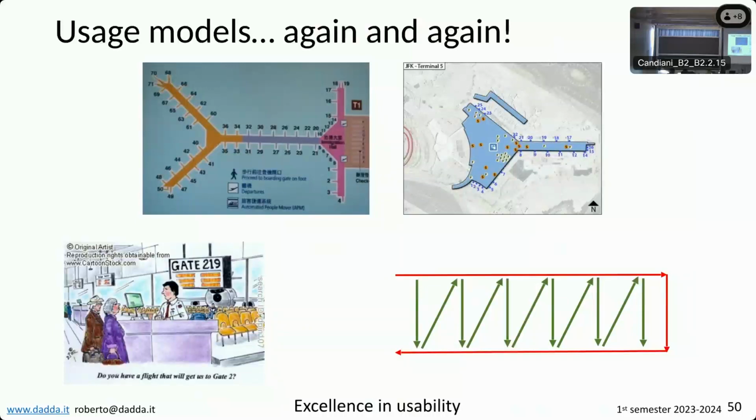This is an interesting thing. In my life, I've traveled a lot, and I have noticed that there are some airports where it's very easy to find the gate, and some others where it's very difficult to find the gate. And I know why. In some airports, it becomes extremely easy because the number of gates is like this: 1, 2, 3, 4, 5, 6, 7. So if you are at number 3, you see that this is number 1, this is number 4. If you need number 7, you know that it's somewhere here.